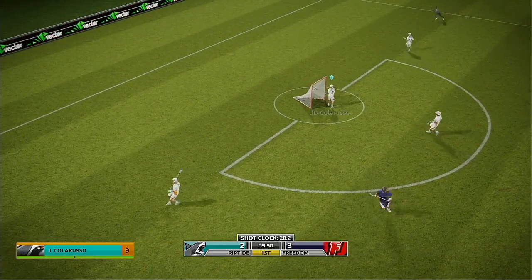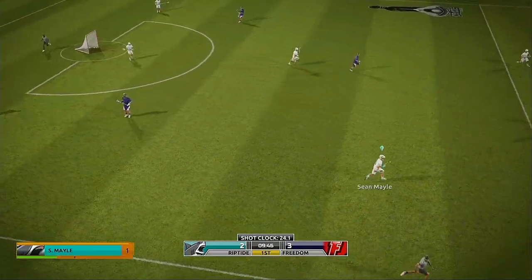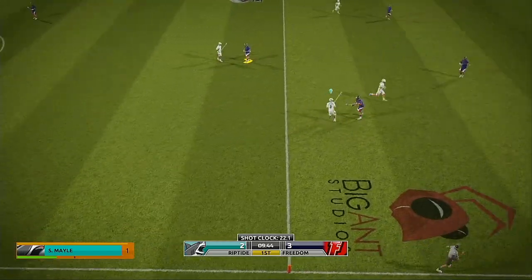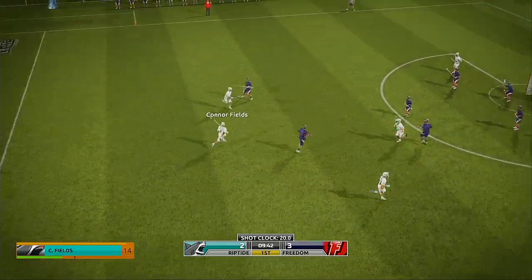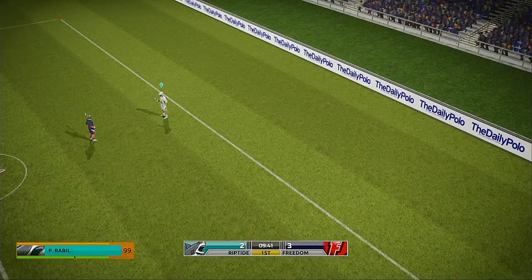Lets one fly. Coleman saves. Transition opportunity for them now. He's been struggling to contain the onslaught of goals here today, but wraps that one up nicely. Three. With the shot. Wide of the goal with that shot.